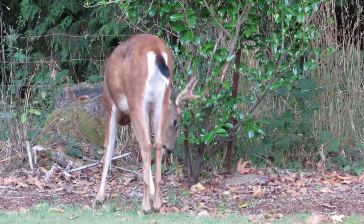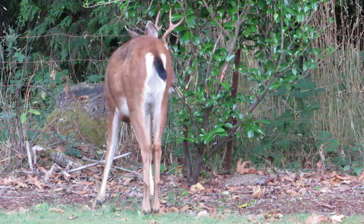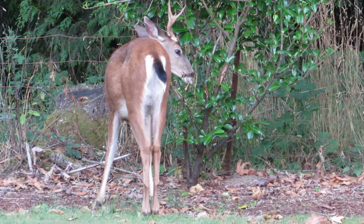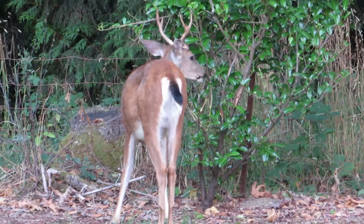We have another buck too. Haven't seen him in a couple of days. He's a little bit bigger than this one. Be interesting to see what stage he's at with his velvet. There, he's eating a couple leaves now.